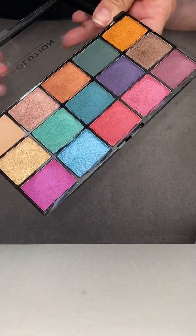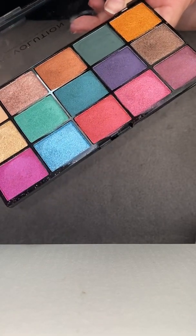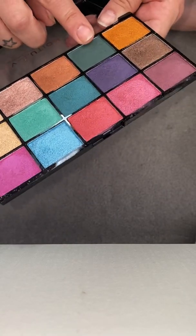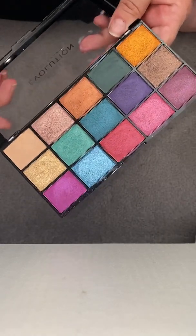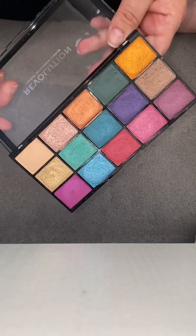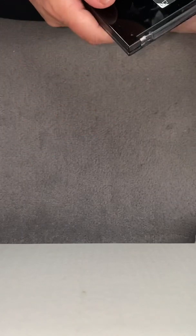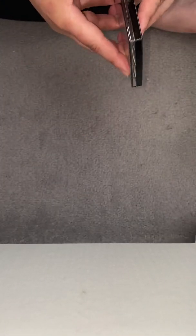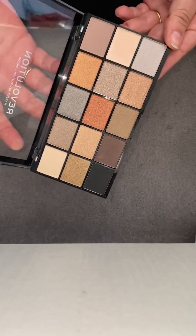But this is lovely. I've tried a couple of swatches of these. There's literally one or two mattes, and then everything else is foily, kind of glittery, shimmery type. Oh, you can't have enough shimmers, can you, to be fair. This one is Iconic 2.0. I got four of these quite recently. This is one of the newest ones I've got.